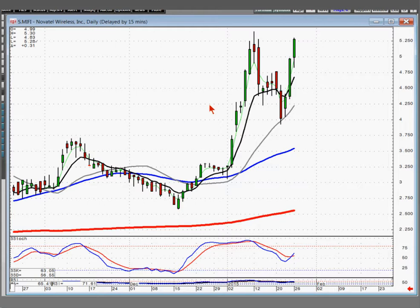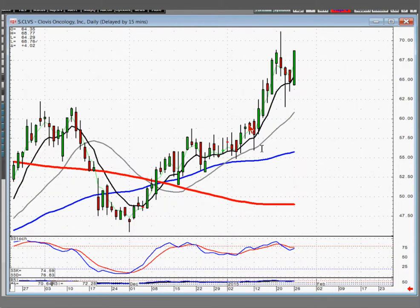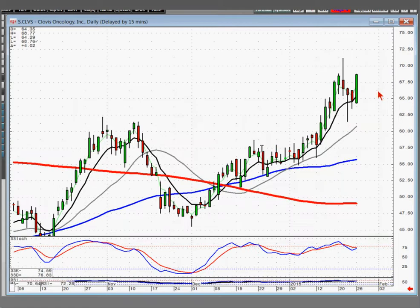We did SRNE. CLVS. I guess we can move this over here. Nice J-hook, bullish engulfing right on the T-line.